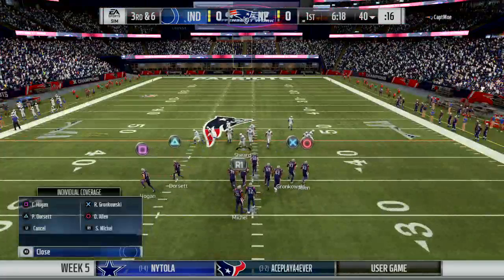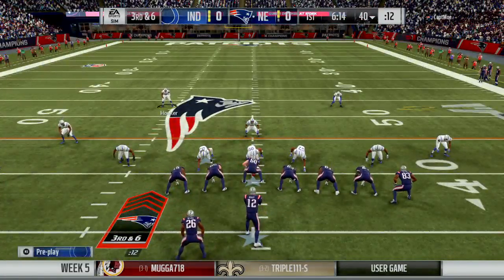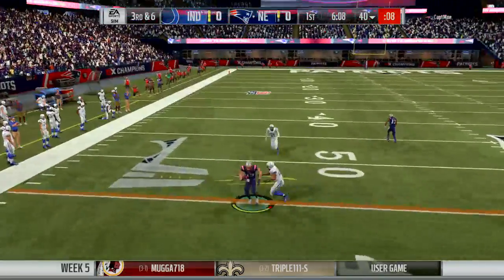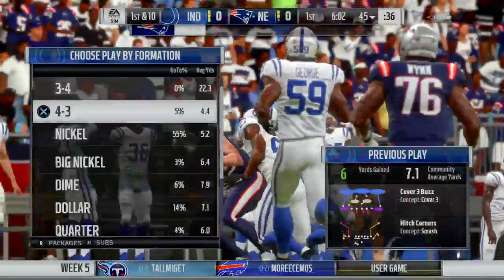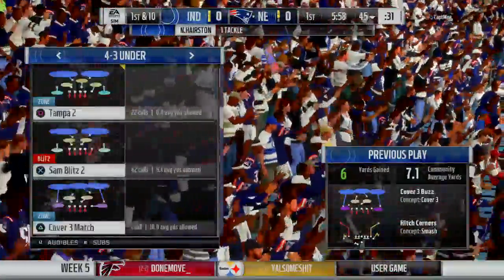And on third down, a nickel formation here defensively. Working from the gun, it's Brady. Got a man, complete. It's Chris Hogan, and he's got the first down as he's up to the 45-yard line. Brady finding Hogan on third down, and the Patriots able to convert.